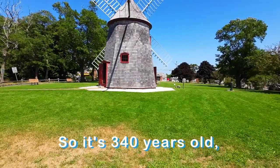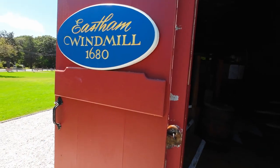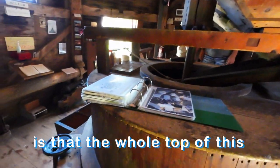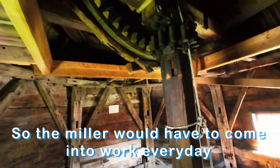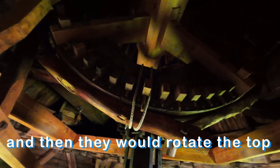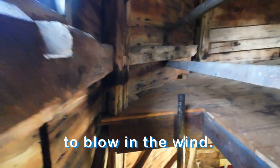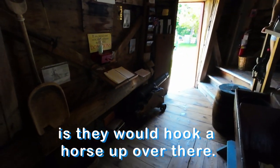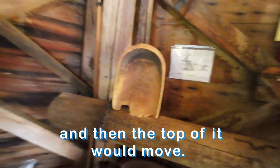It's 340 years old, and all of the wood inside is actually the original wood. Something interesting about this windmill is that the whole top of it actually rotates. So the miller would have to come into work every day and figure out which direction the wind was blowing. And then they would rotate the top so that the blades were in the right direction to catch the wind. And the way that they would rotate this windmill is they would hook a horse up over there. The horse would walk around and then the top of it would rotate.